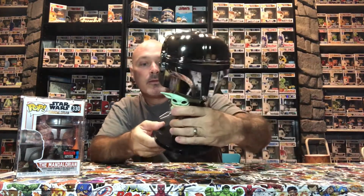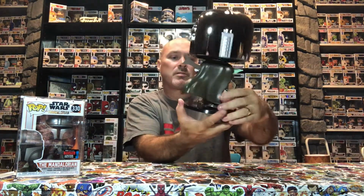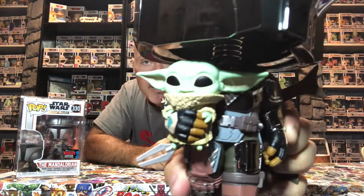It's just in a box. Thing's massive. So, pretty cool. Details are great. I mean, even the back of that helmet, the cape, his gun, wrist guards. Everything, man, all the updated armor that he had from the show, and he's just chilling, holding the child. Look at that. It's cute. Cool. Pretty neat. I'll put him back in the box and keep him for a little while.